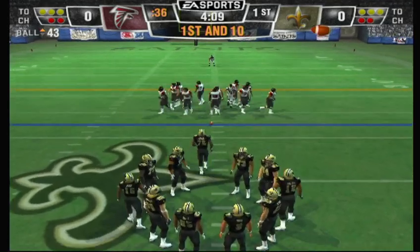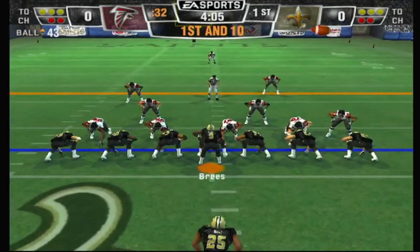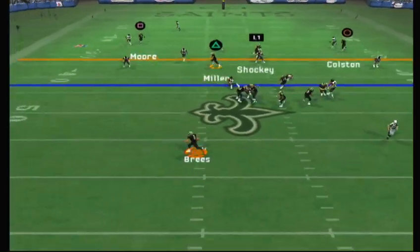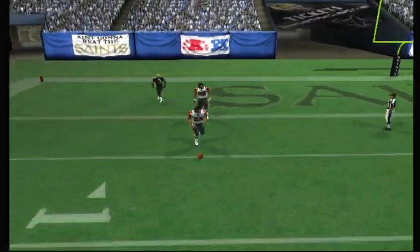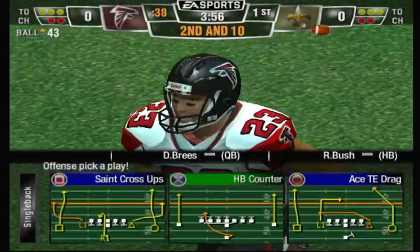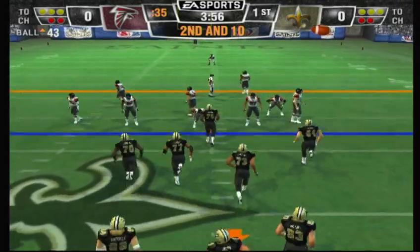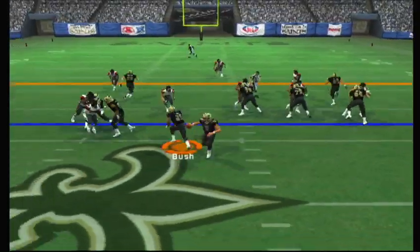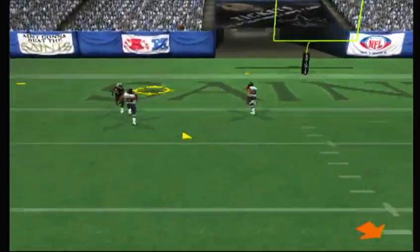First and 10. Ball on the 43-yard line. Single set backfield. First down, looking to throw. He goes deep this time. Drops the easy pick. And the quarterback's happy that all he did was break up that play. I thought that was going to get picked. Ball on the 43-yard line. Ace backfield this time. Play action. He goes for it all.